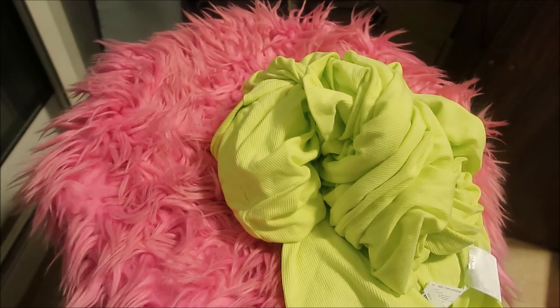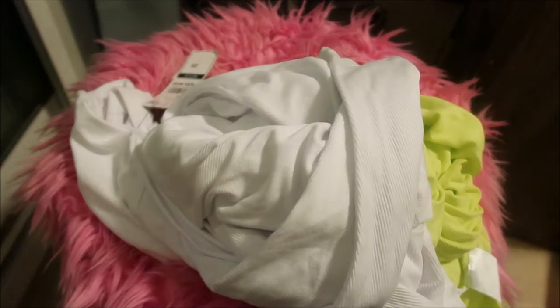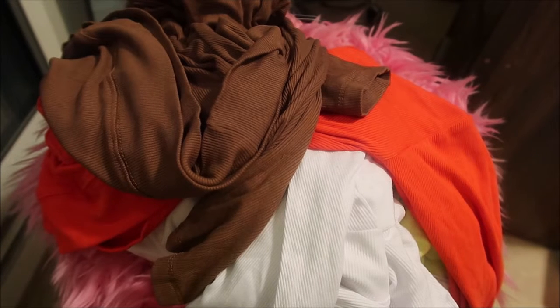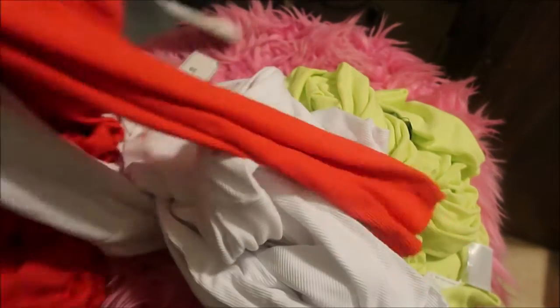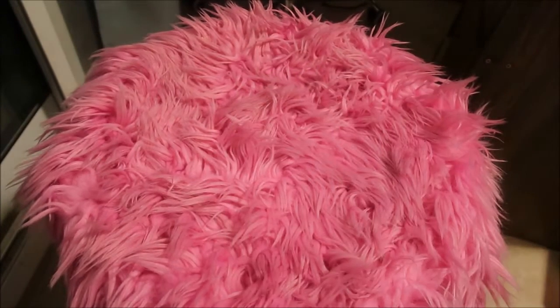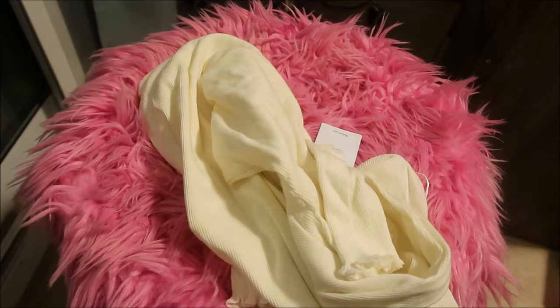And I will show you now. I bought two white, one orange, one brown and one green. Okay, the same t-shirt. I will show you one. Same t-shirt: one orange, one brown, one green, two whites. It looks like this.